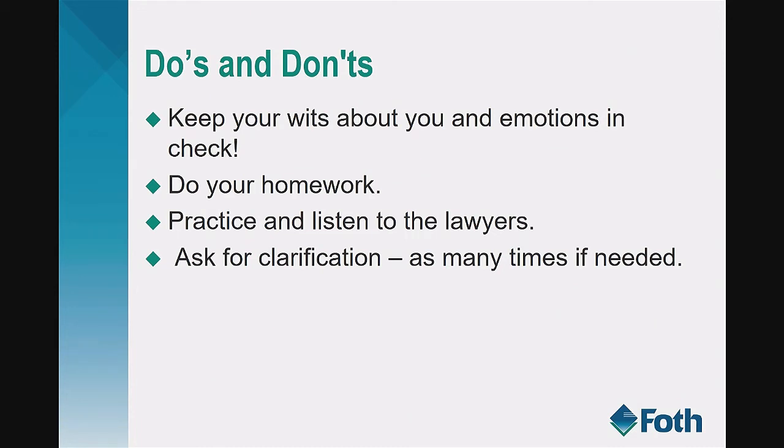So if you're on the stand and there's a question put forward to you, it is up to the lawyers to give you complete clarity.